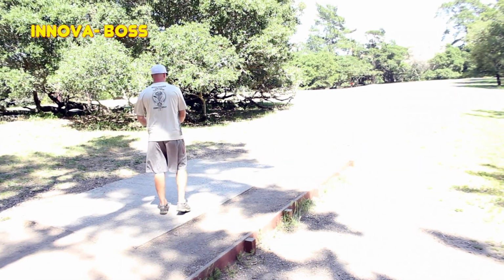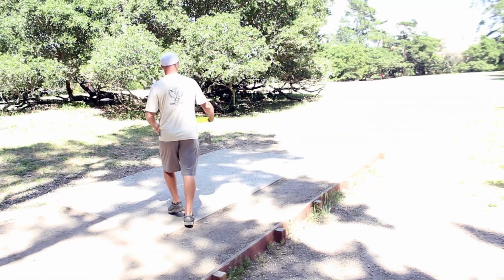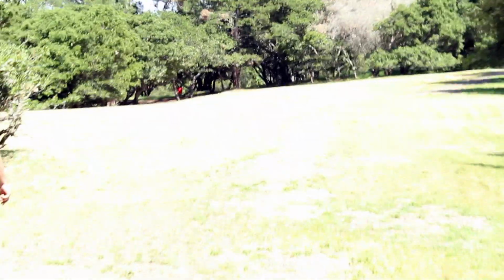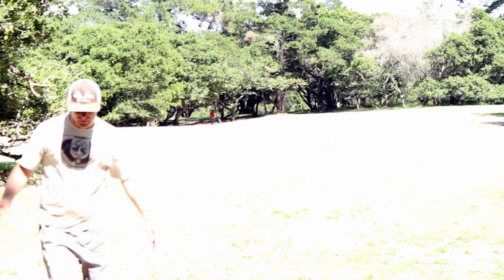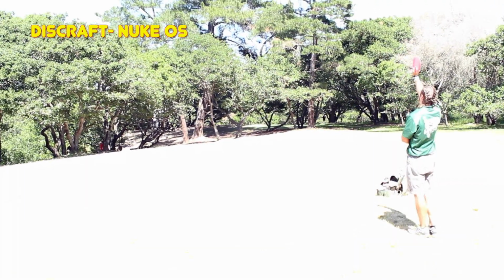Boss. Classic choice on this hole. Break out your 13-speed driver. Whatever you can throw really far. Don't turn left early. It's no good over there. No, it's not. There's a canyon off to the left of the fairway the entire way, even once it turns the corner.